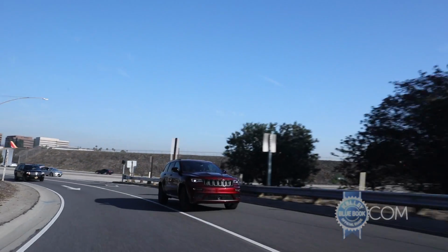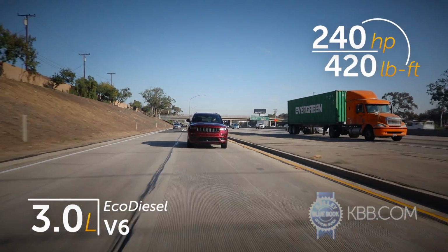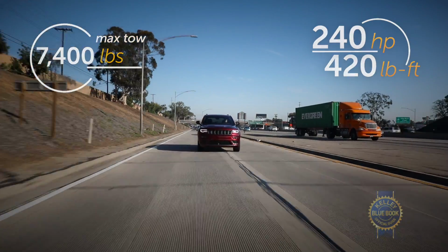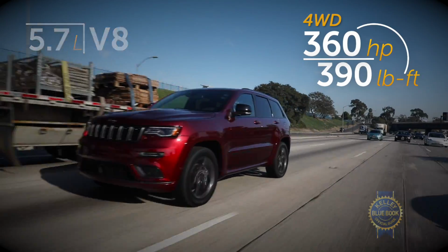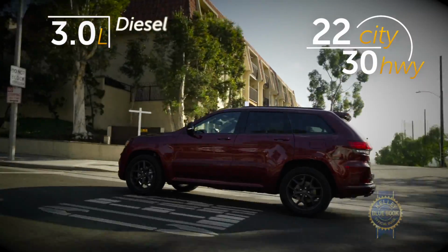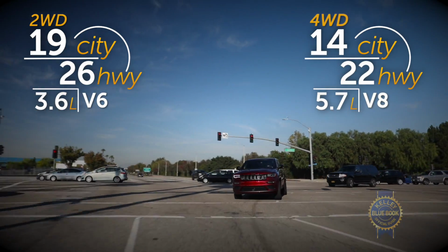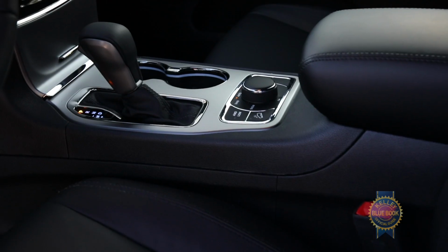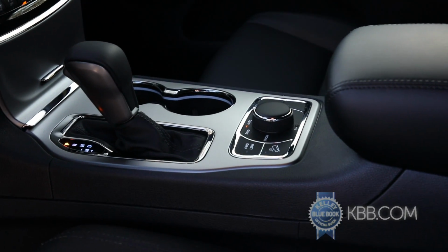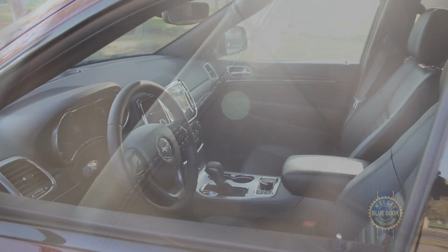There are other engines we'll get to momentarily, but the primary choices include a 3-liter EcoDiesel V6 that can tow a hefty 7,400-pound max, and a swift 5.7-liter V8 paired exclusively with four-wheel drive. Fuel economy peaks with the 3-liter diesel, decreasing inversely as displacement and power figures increase. Regardless of engine, all Grand Cherokees feature an 8-speed automatic transmission. With all that mechanical stuff out of the way, let's explore the interior.